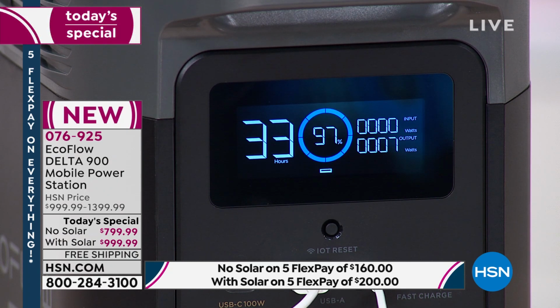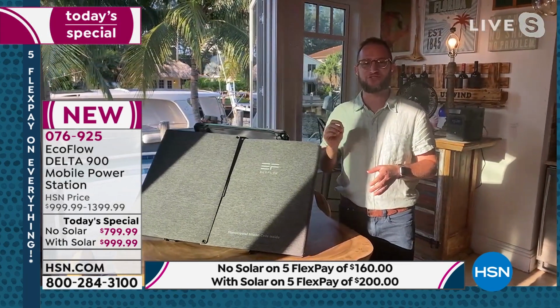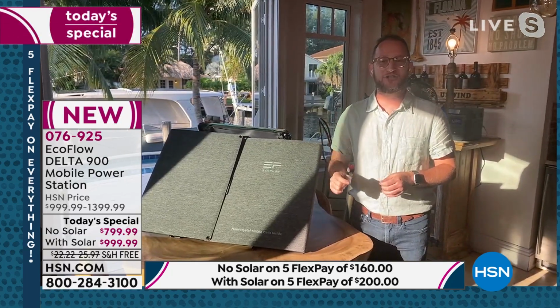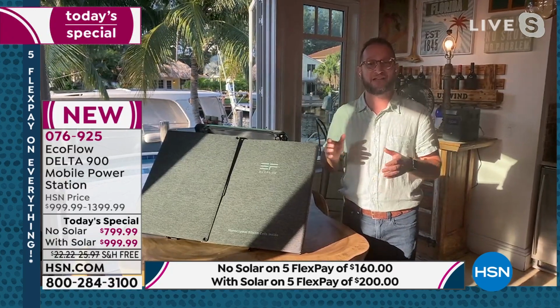Yeah, this is one of the greatest parts about EcoFlow. In fact, they have the fastest recharge rate in the whole entire industry. From 0 to 80% using their X-Stream technology, you can recharge it in under an hour. Again, from 0 to 80% in under an hour. I have an electric bike. It takes me 7 hours. I have to plug it in overnight. Batteries typically do not recharge that fast.